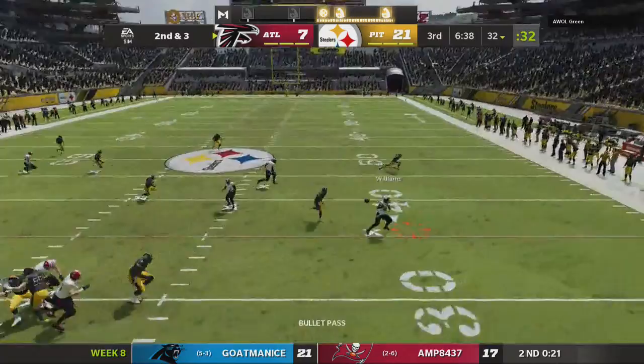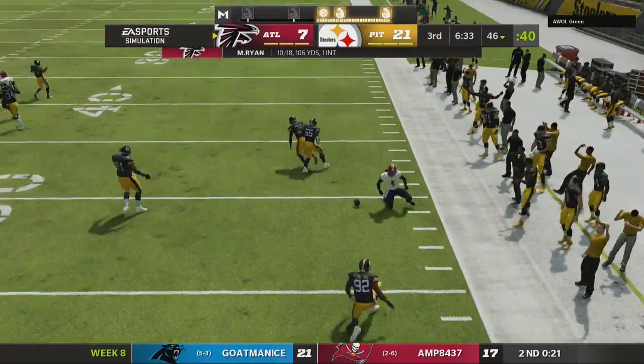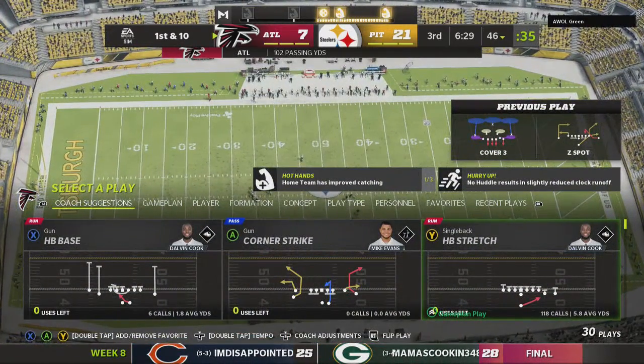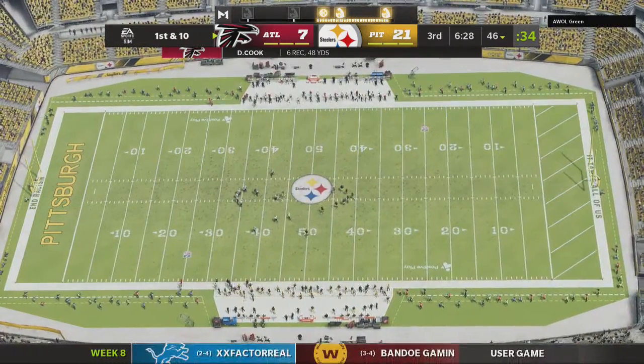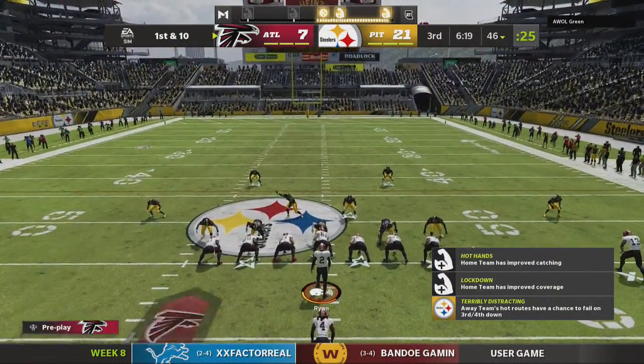Ryan. That's to Cook out of the backfield, and he slips up past the 45 before being tackled. 14 yards there on a Falcon first down. Another catch for him there on this drive, Brandon, and it looks like they're going to utilize him out of the backfield any way they can. And that time they pick up a first down.